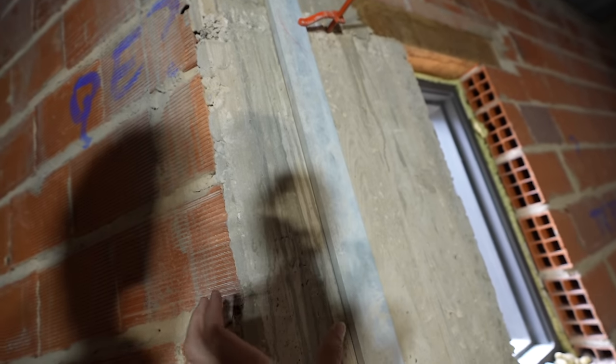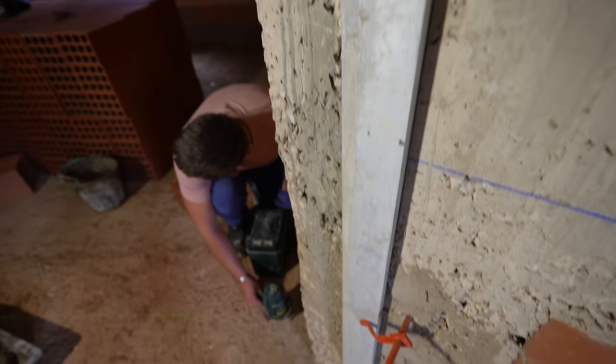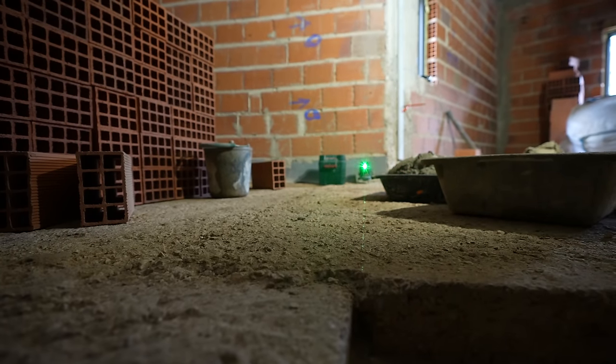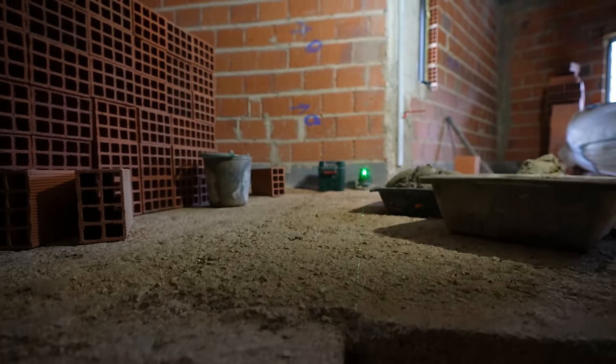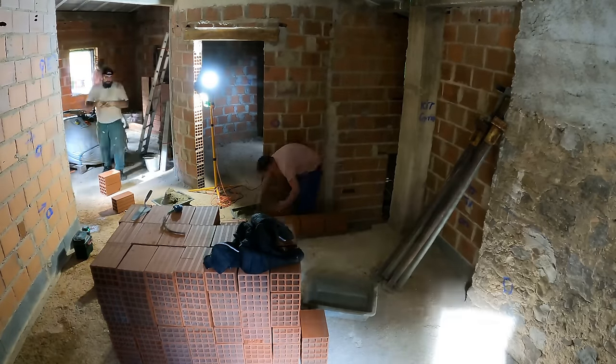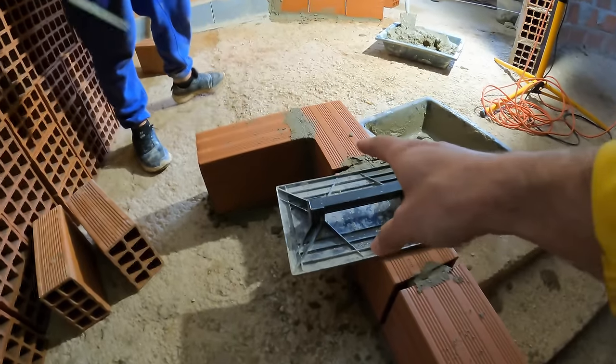This is just a guide clamped onto the wall. That way they'll be able to sit them flush in this exact area. Smart move. And right here they're using a laser line going right across the floor to measure out where that wall will go. Pretty cool to watch. And there it is, the beginning of the wall.